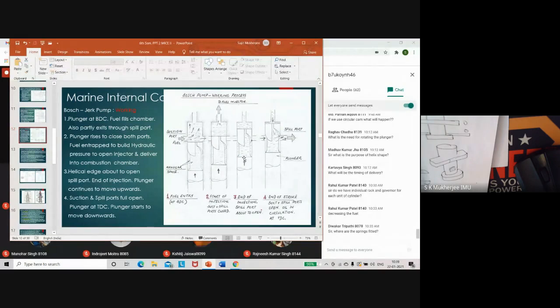As the plunger is moving up, the fuel may not be injected because it has not yet covered the ports here. And then when it covers the port, then the effective stroke, when the injection takes place. And then when it opens the suction, the spill port, the plunger is still going upwards. So your effective stroke is only part of the total stroke. And that effective stroke can be varied by rotating the plunger. In other words, the effective stroke is the distance from the top edge of the plunger to the point on the helix where it uncovers the spill port.